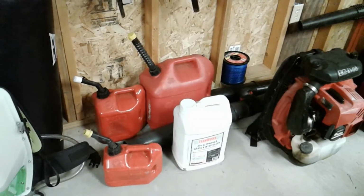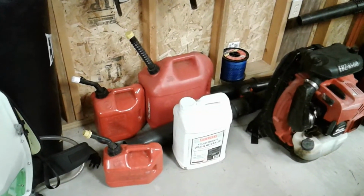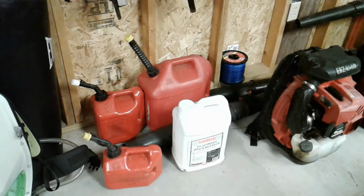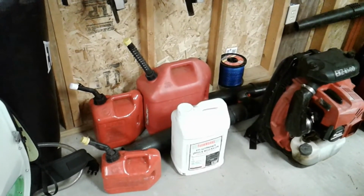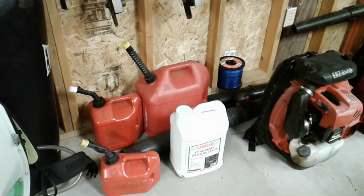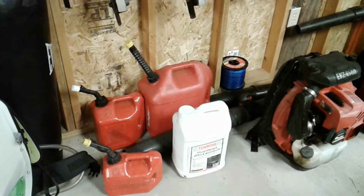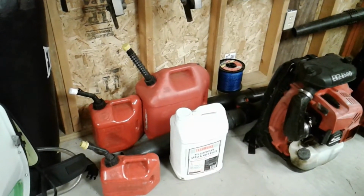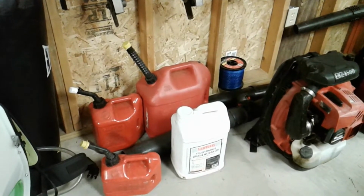So what we got here, we got a little bit of weed eater string. We got some generic Roundup, a couple of gas cans. The 1-gallon gas can, we just keep the gas in case the mower runs out. Most of the time we just fill up in the mornings at the gas station, and that's just in case we run out. The 2-gallon right behind it is our mixed fuel, and the 5-gallon, we don't hardly ever use that. We just keep it in case we need it.